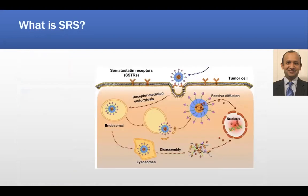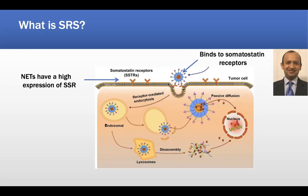So what is somatostatin receptor scintigraphy? If you can imagine that this is a neuroendocrine tumor cell, you can see that they have a high expression of somatostatin receptors on their surface, at least the well-differentiated type tend to have, and this can be exploited for imaging using radiolabeled somatostatin analogs, which bind to the somatostatin receptors with high affinity. They become internalized by a receptor-mediated endocytosis process, and then become absorbed into the cell, and when the radiopharmaceutical gives off a gamma ray, this can be imaged on nuclear medicine gamma cameras or PET cameras.